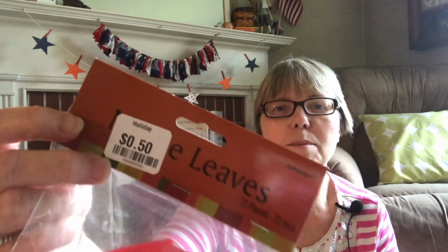In that same thrift store, I found these adorable little leaves. Just a package of them, and they were 50 cents. They're smaller than any I've ever worked with. Mine are bigger. So I thought those would be fun to scatter around somewhere, or maybe put in some kind of container. I don't know what I'm going to do with them yet, but I'll come up with something.